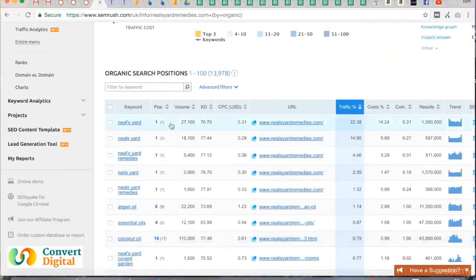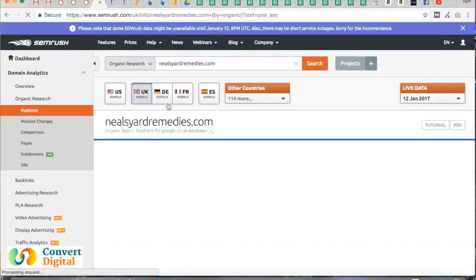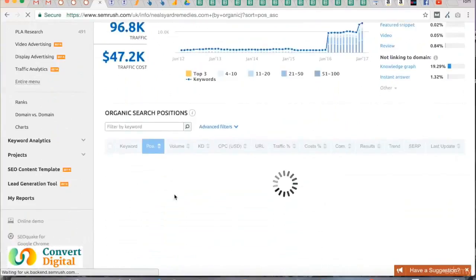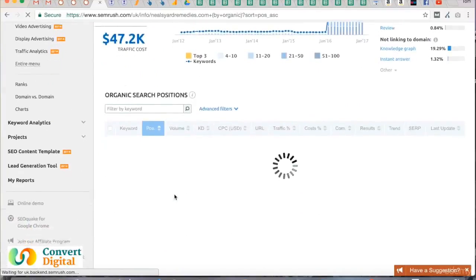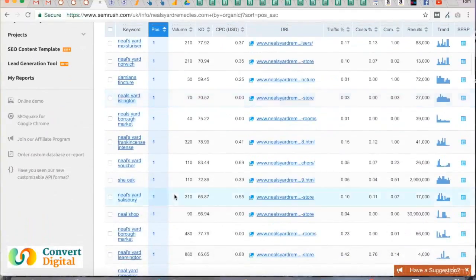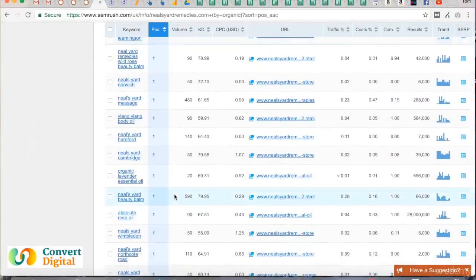But knowing what they're ranking for is huge. And in this tool, you can order the number ones. So it will go from number ones all the way down to things just below 100, and you can then get a feel for how well they're doing and if it's worth digging in and getting an idea for what keywords you should be targeting.